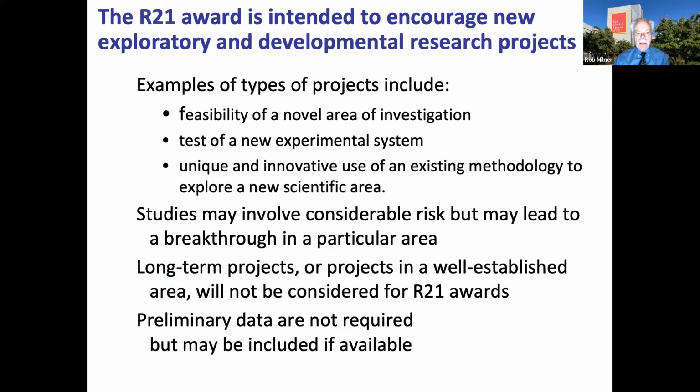So again, what kinds of projects fall into this kind of high risk, high gain category? Looking at a novel area of investigation, asking a new question, testing a new experimental system. I'm developing this protocol. Is it going to work? Applying an existing methodology to a new scientific question, taking something from here and applying it elsewhere. And it's really that high risk, high gain. That there's a questionable chance of success, but if it was successful, it would really be a breakthrough. It would open doors for a whole area of new research or application of a technology.